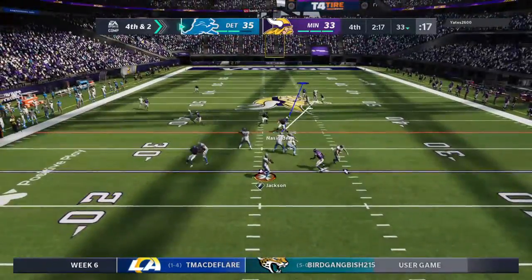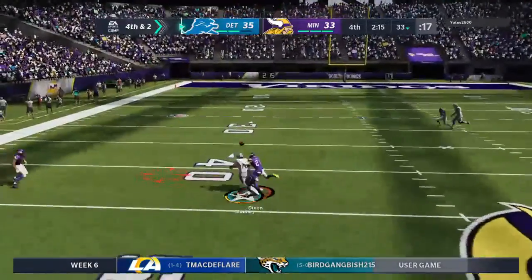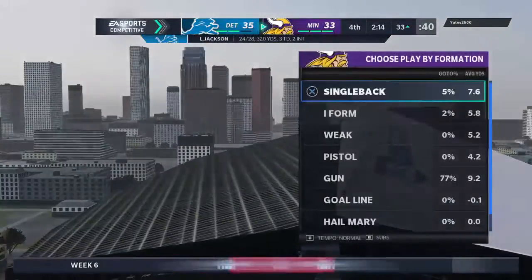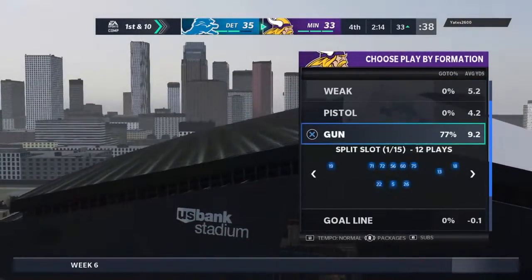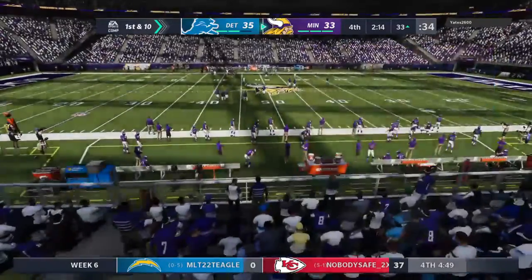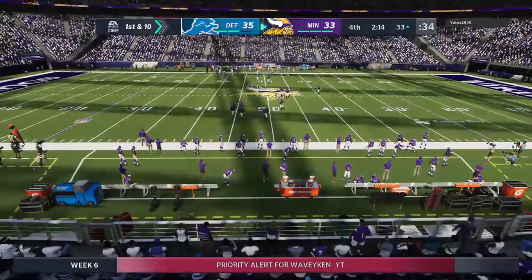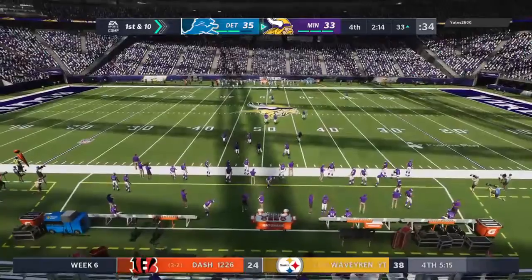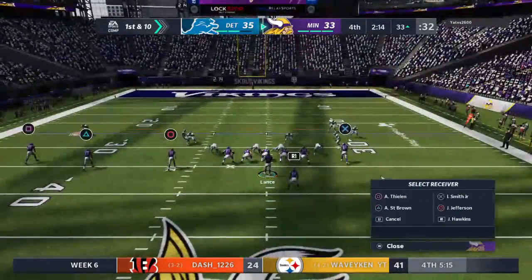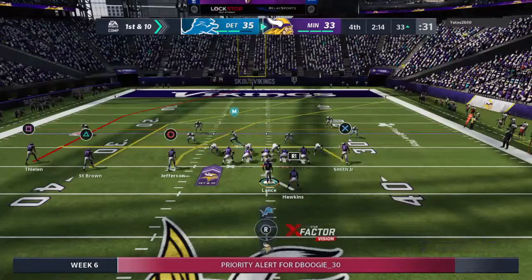They'll try and throw for it with Jackson. And no, it's incomplete. The Lions turned away on 4th down. And the Vikings, they have the football now in excellent field position. On downs. So they'll come up 1st and 10 now from the 33.